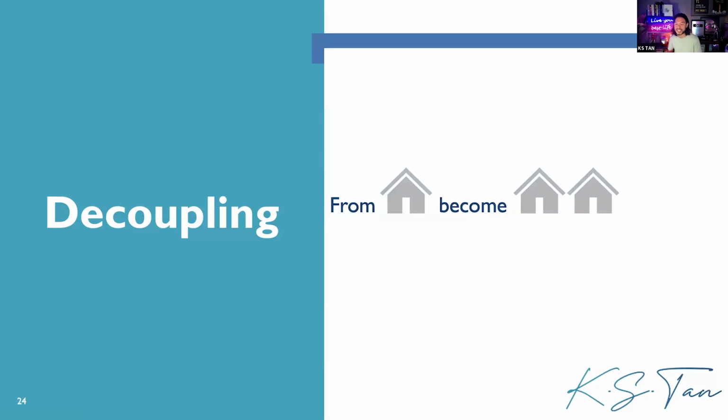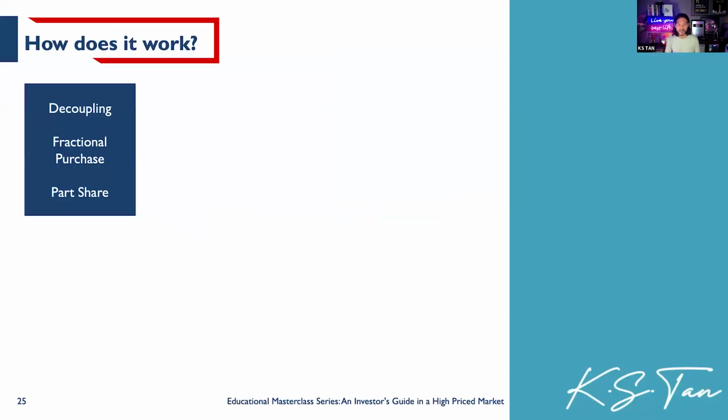So you decided to take the decoupling route. Both you and your spouse are able to take the mortgage loan. What do you really need to consider? All right, so what is decoupling and how does it work?